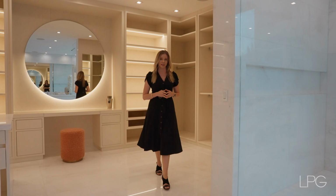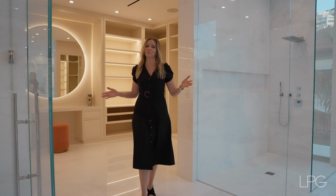I'm here in the primary suite. Check out this closet and bathroom, but it's not the only one.